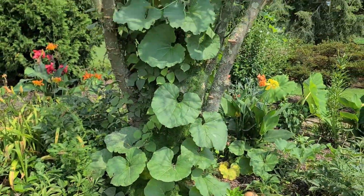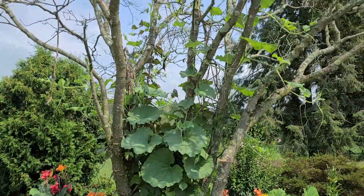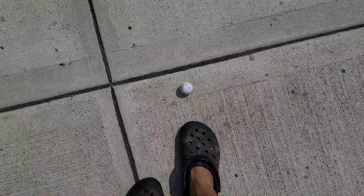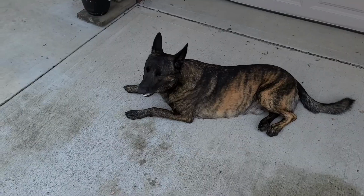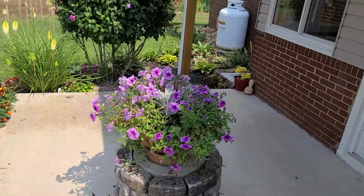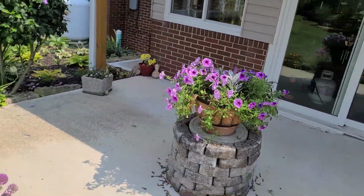Look at the dead tree growing some leaves. Get up there, gourds. Pups in the shade. These pots don't look good. Okay. Petunia's looking good out here in the front pot.